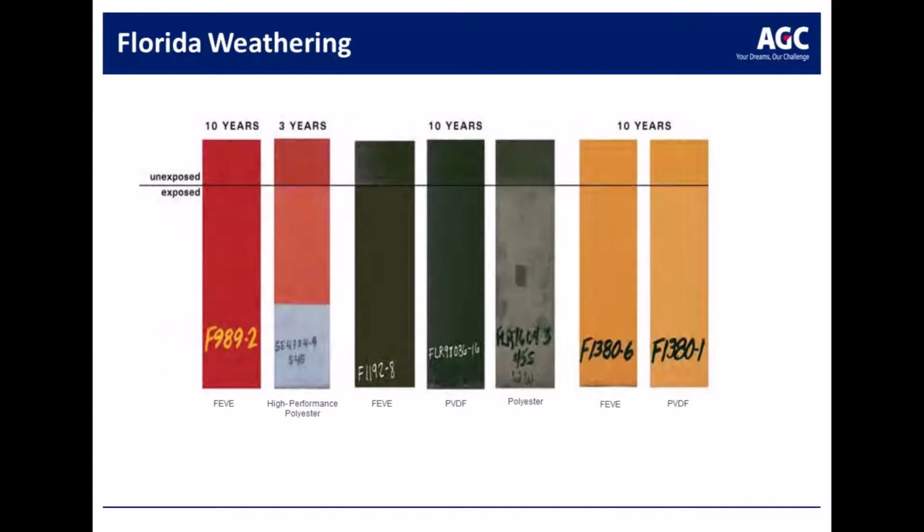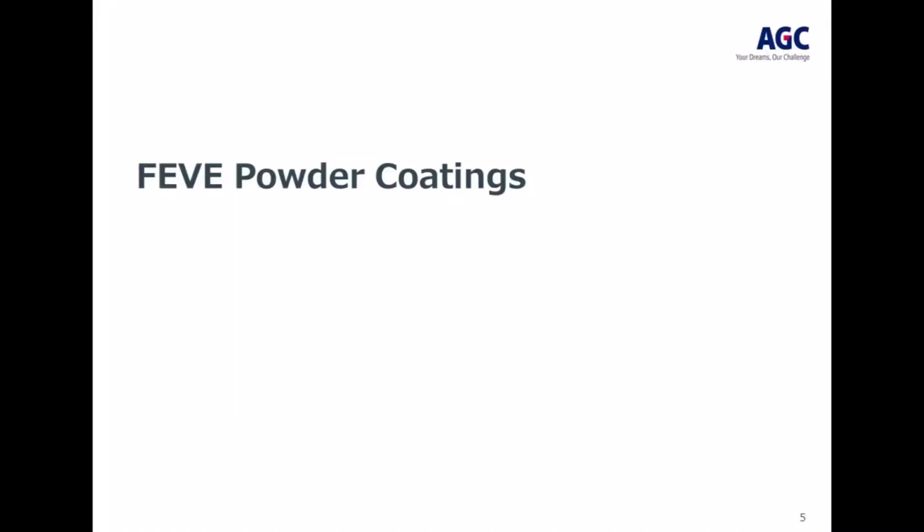You can see here the performance of these chemistries compared to standard polyester systems. You can see in this red on the left, yellow on the far right, and in the middle you can see the dark color. So you can see at 10 years both the FEVE and the PVDF really maintain their color and gloss retention compared to the polyesters.